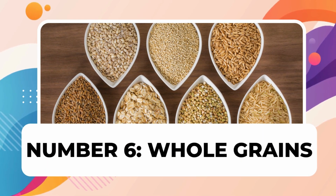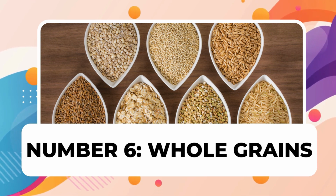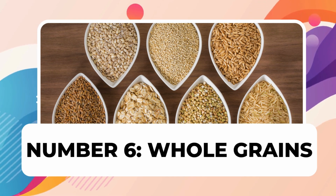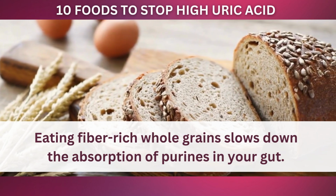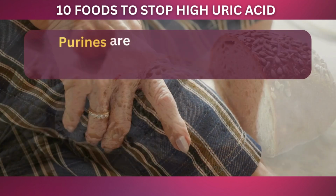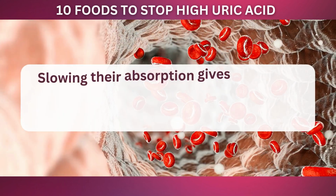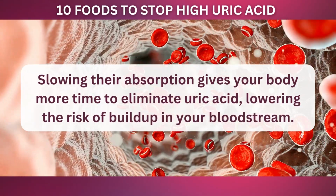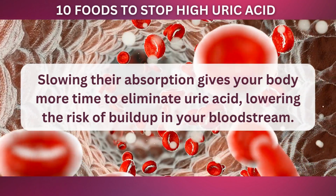At number 6, we have whole grains. Whole grains like brown rice, oats, and whole wheat bread contain fiber, a nutrient that can lower your uric acid level. Eating fiber-rich whole grains slows down the absorption of purines in your gut. Purines are compounds that break down into uric acid in your body. Slowing their absorption gives your body more time to eliminate uric acid, lowering the risk of buildup in your bloodstream.